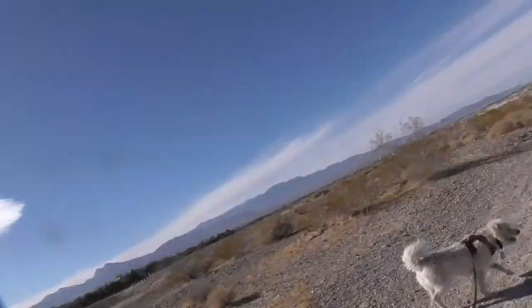Our car is so far again. It's way over there, ways away. But yeah, look at how cool this area is.